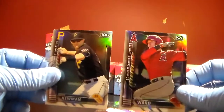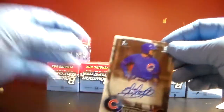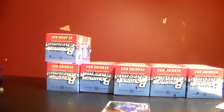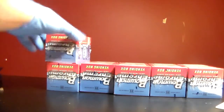All right. Pirates and the Angels are your top 100. Our insert is the Oakland A's with our autograph of Eddie Julio Martinez again for the Cubs. Second autograph of his. Cubbies, you're hitting a home run on this case so far. All right, we're halfway through.